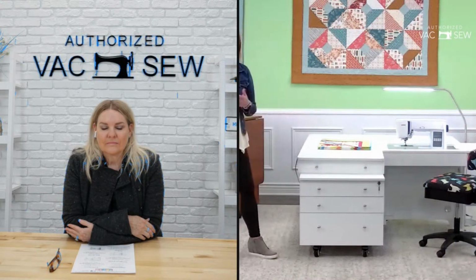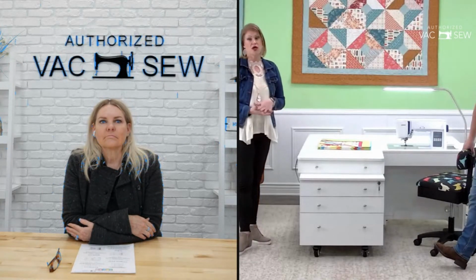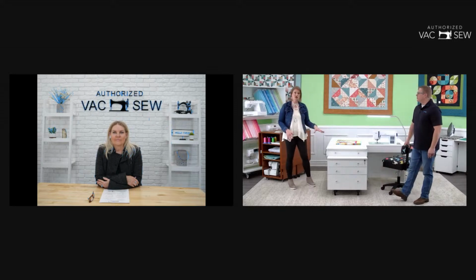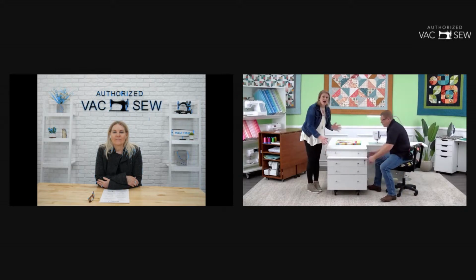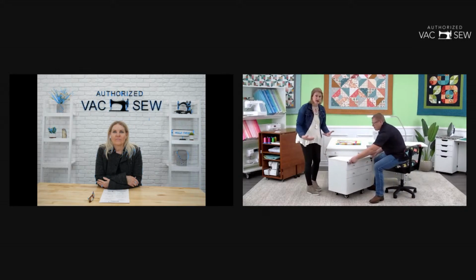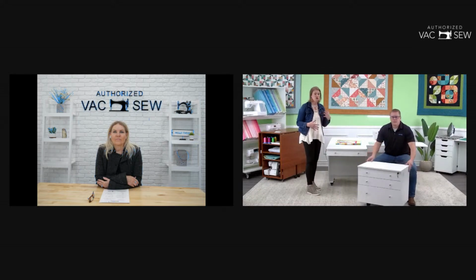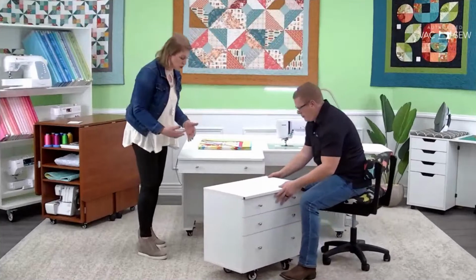Our first one here is our Kangaroo and Joey. This one is actually our number one sewing cabinet. It has a really nice workspace, as you can see right here. It has a little drawer caddy in the front for extra storage. And the nice thing about this is it's a freestanding unit, and this whole entire cabinet is on heavy duty locking casters. So it moves really nice across any kind of flooring that you do have in your workspace.